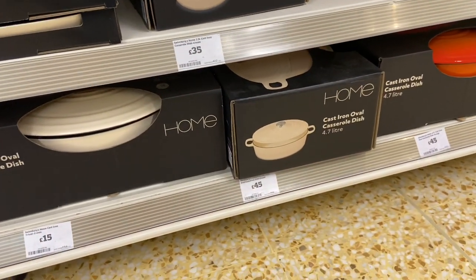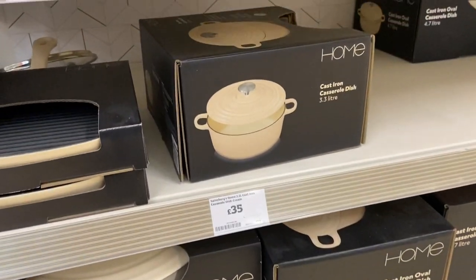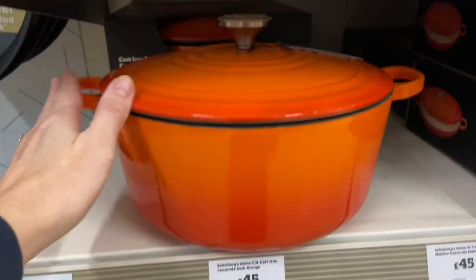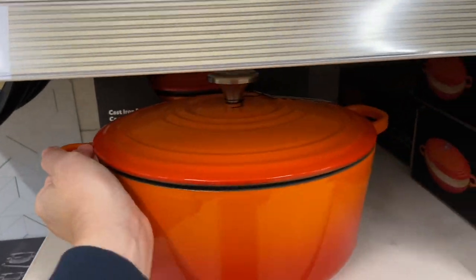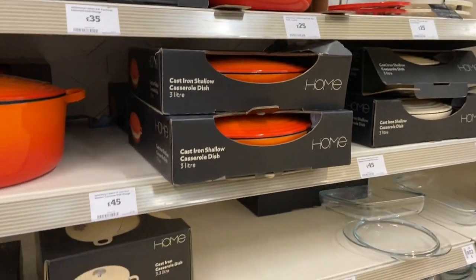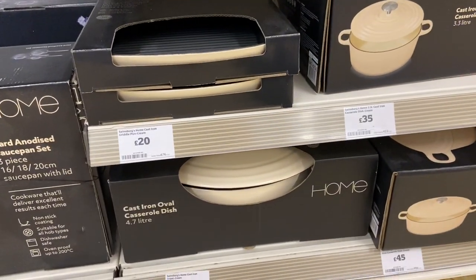They do, I've just noticed, they do the pots in different colours. So they do this. This big one, this is humongous, is 45. Oh, it's really heavy. That's the £25 one. So no one's bought one since I pulled that apart yesterday. But they do it in these colours.